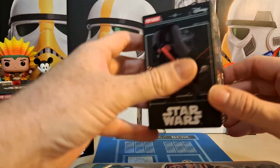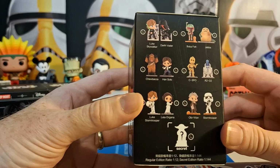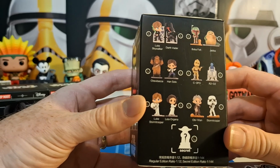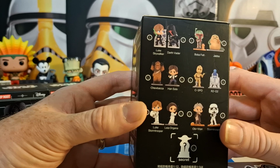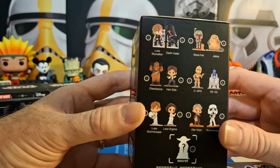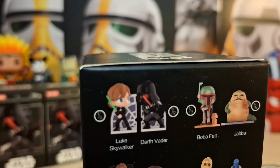I know I should buy cases, but I'm just not that type of guy where I'm just going to buy the entire case. I still kind of like the mystery of, am I going to get the ones I want or not? But then if I do get a few more of the Universal Monster ones, I'm going to be pissed if I don't get myself a Creature from the Black Lagoon or an Invisible Man. So check these ones out.